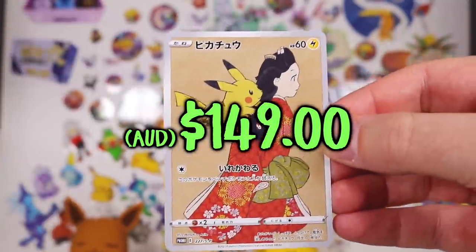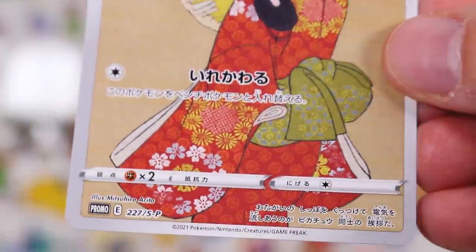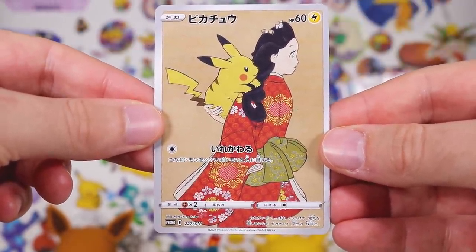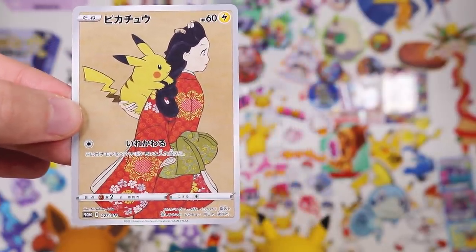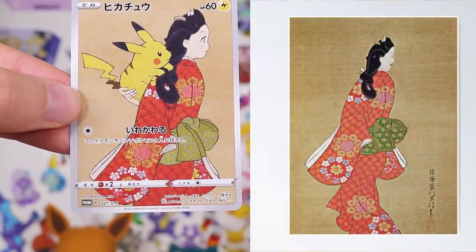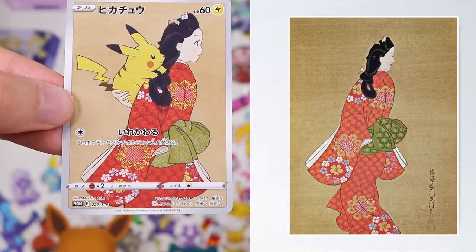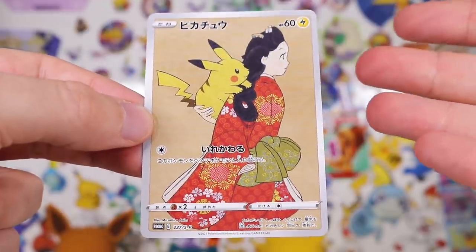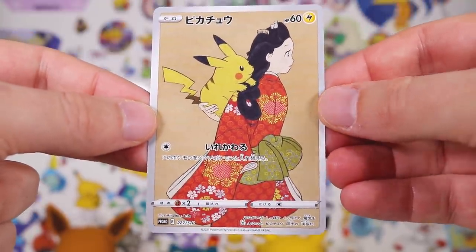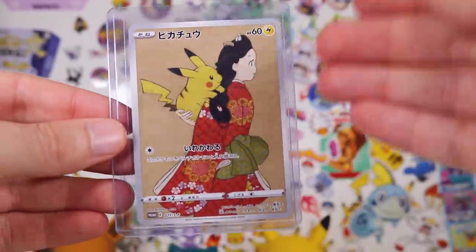It has no holographic, which is one of the things I really like about it. This looks like a different playing card entirely. We have this beautiful woman with Pikachu hitching a ride on her back. Now, this card is based off a famous Japanese painting from the 17th century called Beauty Looking Back, which is relevant because the image of that painting was then used on Japanese stamps in 1948. That's just another reason why I love Pokemon in Japan and the stuff they do with the TCG. This is incredible. Let us seal this little sucker away, and we have another card to take a look at.